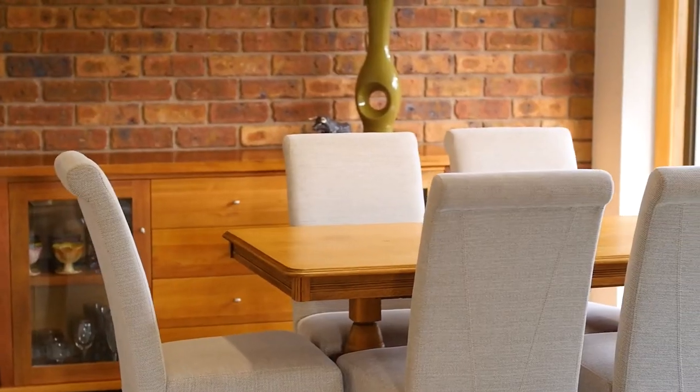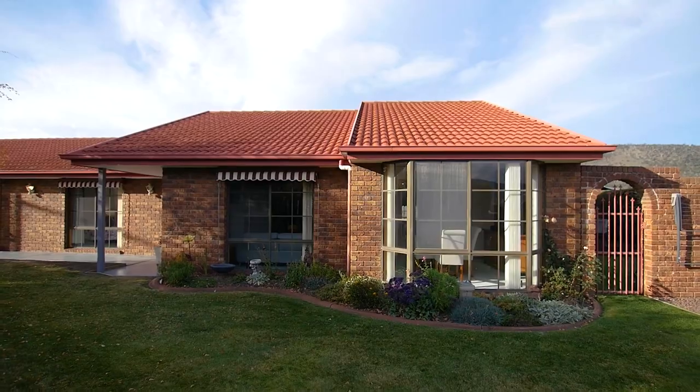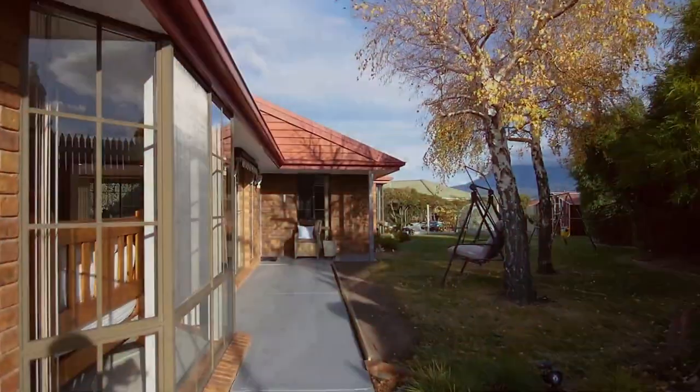If you know Old Beach, you know that Ellie Court is a beautiful and quiet family-friendly street, and the spacious executive home we have to show you today is simply going to take your breath away. We're really excited about this one, so let's go take a look.